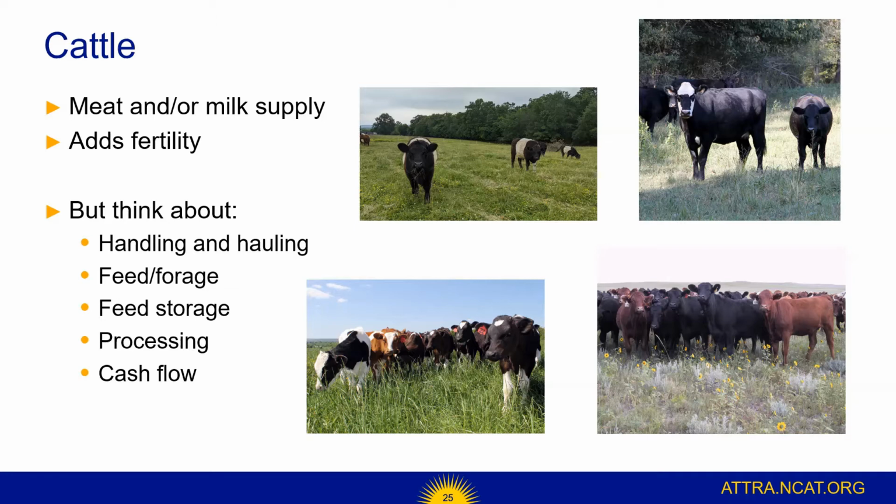If you don't have a lot of time to devote, then you probably don't want to go into dairy cattle, because the time needed to milk animals every day is quite extensive. So if you're wanting something with a little bit less labor input, then beef cows might be a really good option for you.